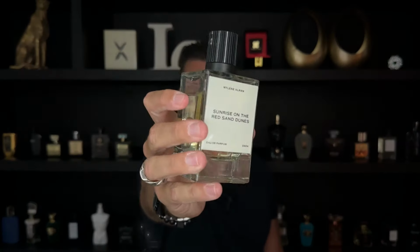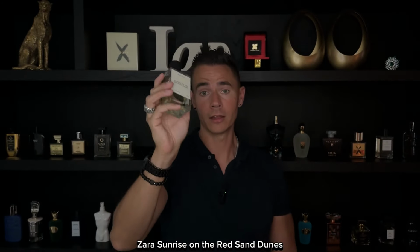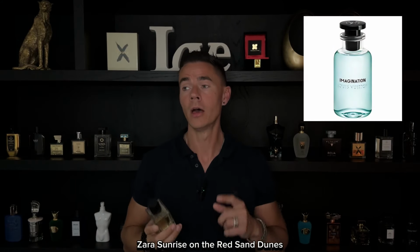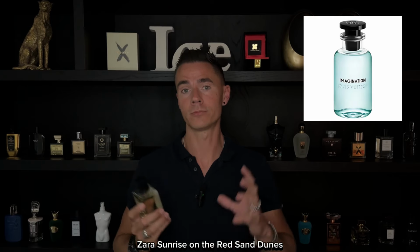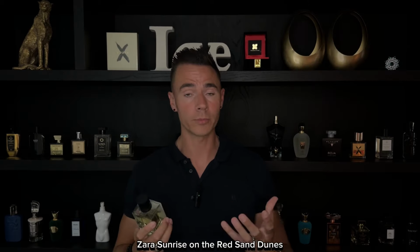We start off the list with Zara Sunrise on the Red Sand Dunes. This is supposed to be a clone of Louis Vuitton Imagination. I smelled them side by side, and I would say it's a 75% clone. It's not a 100% clone, but it's very nice and it's very cheap. You can get this for around $40 on their official website. I think in the Netherlands it's even like 26 euros. So Louis Vuitton Imagination is almost 10 times more expensive.